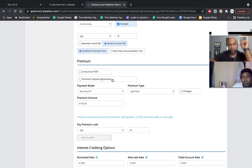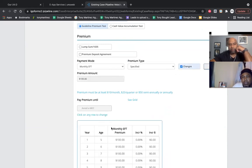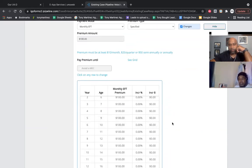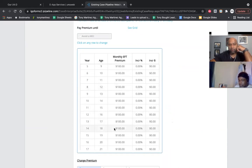Now, here's what I will do. Monthly payments. Remember, premium payments $100 a month. I'm going to hit this changes button. When I hit this changes button, this schedule pops up right here. This is how I change the contribution. So $100 a month until the child turns 18.